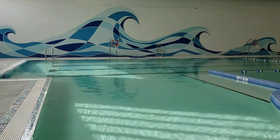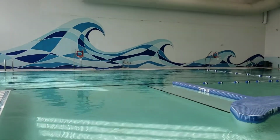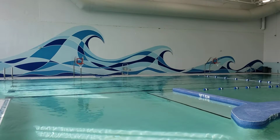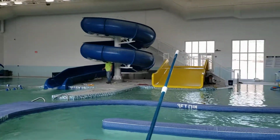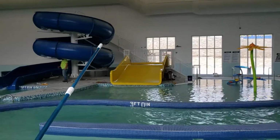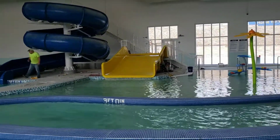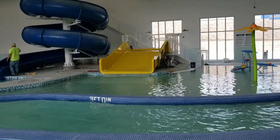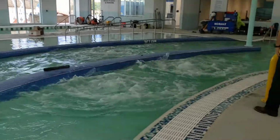Then there's 4 lap lanes that are 25 yards each. You also see that we have 2 basketball goals there as well. We have a flume slide and what they call a family slide. That family slide would allow for father and daughter, mother and son to go down together into about 2 feet of water. Oh, they're activating the surges.